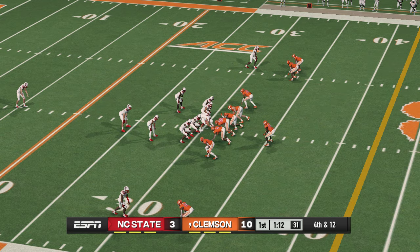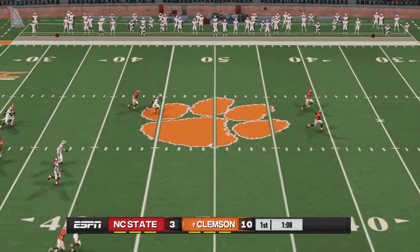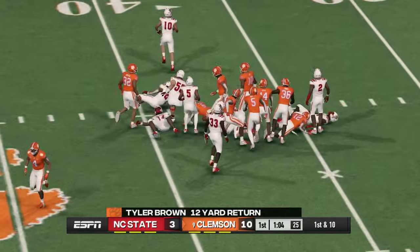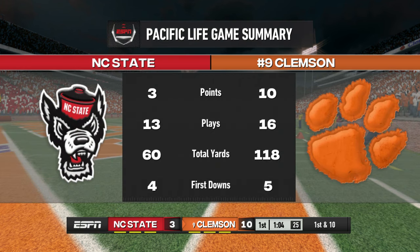Brown awaiting the return. And this one is a beauty. Brown takes it to 25, gets to about the 37-yard line. Clemson's offense is really looking dangerous so far in this one, Kirk. I mean, what's the defense going to do to slow them down?